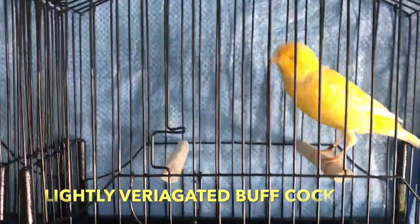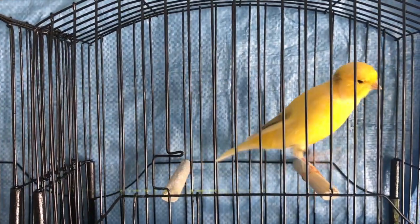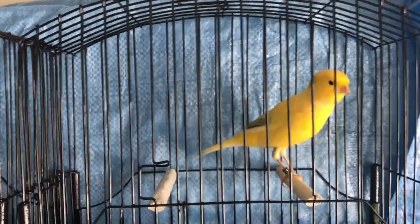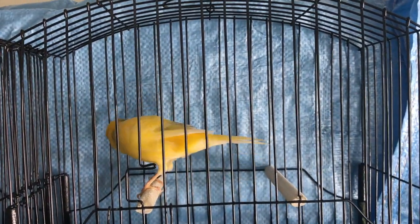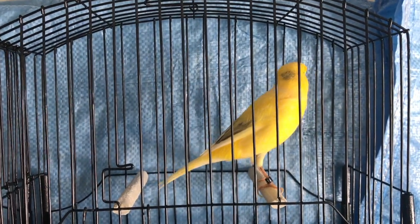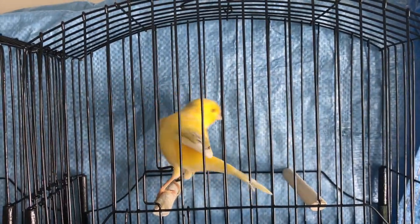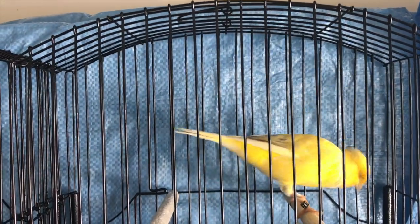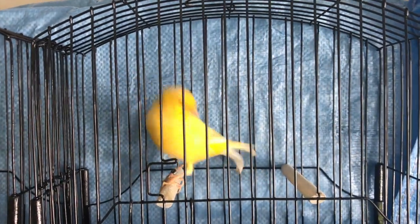And this fella here, lightly variegated buff cock. Again, beautiful feather. Maybe a bit too long, but a beautiful feathered bird. Lovely wing carriage, wings sit straight on the body. Like to see a little bit more definition in his head, this fella, but he'll be handy. Yeah, would just like him to be a little bit showier. But he's a nice clean bird.